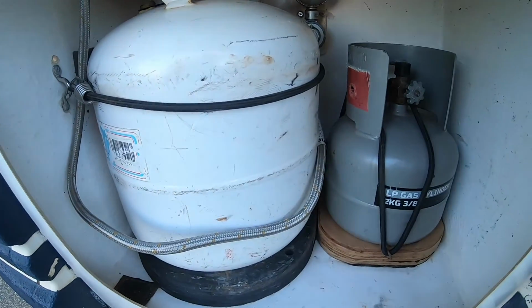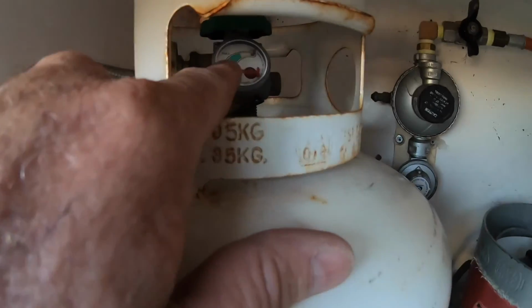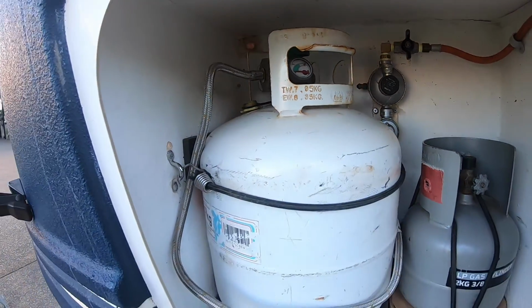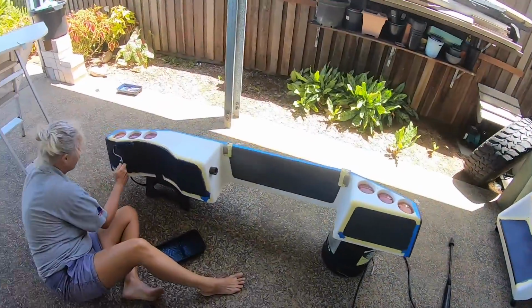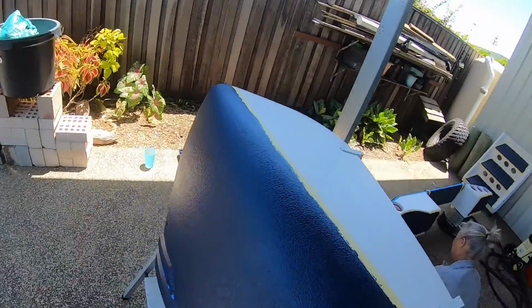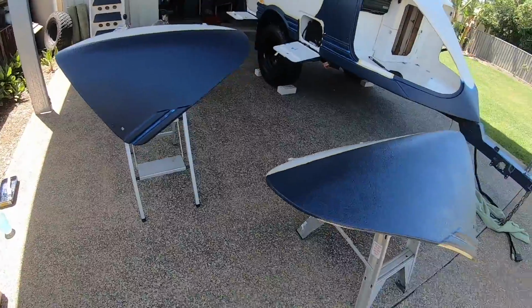9 kilo gas bottle and a 2 kilo gas bottle. 2 kilo gas bottle is not quite full. 9 kilo one full to the brim. Chocolate block filled up just yesterday, 9th of February. Raptor going down. U-pol, 2-part epoxy. It's looking good.